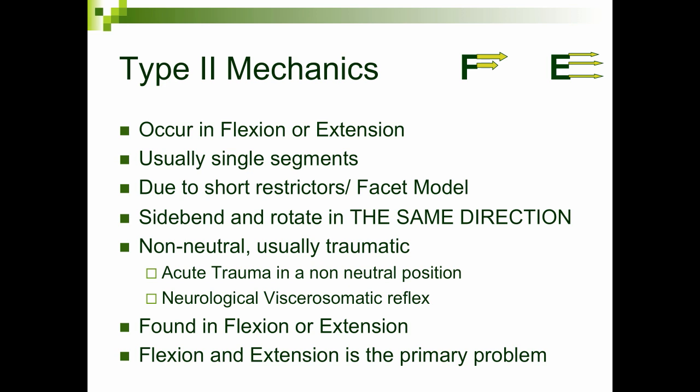Remember that they side bend and rotate in the same direction, and these are considered non-neutral. They're usually traumatic, so it's usually due to an acute trauma, or it can be due to a viscerosomatic reflex like we talked about earlier. They are always found in flexion extension, and flexion extension is the primary problem.